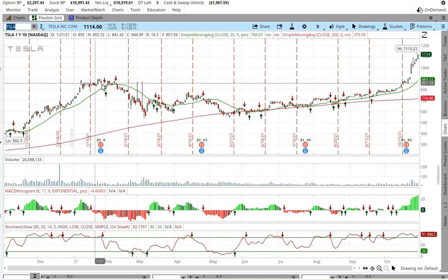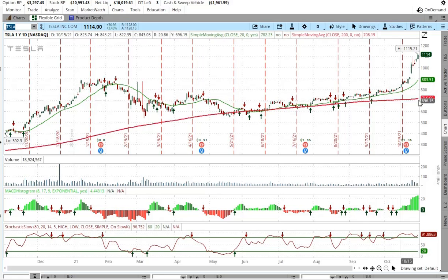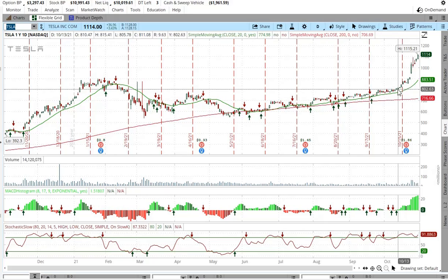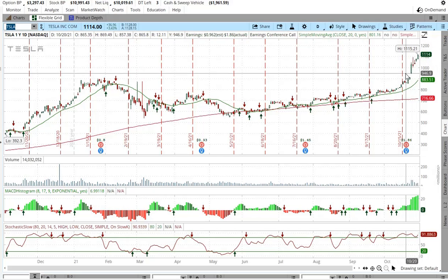It's really good for the long term. You can see here on the moving averages, it's way above. It's pulled away from the 200-day for sure. It's also pulled away from the 20-day, so it's blowing up. It could move higher this week. Momentum is in its favor for sure.